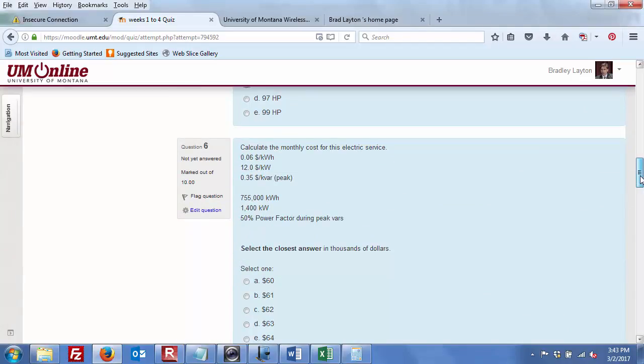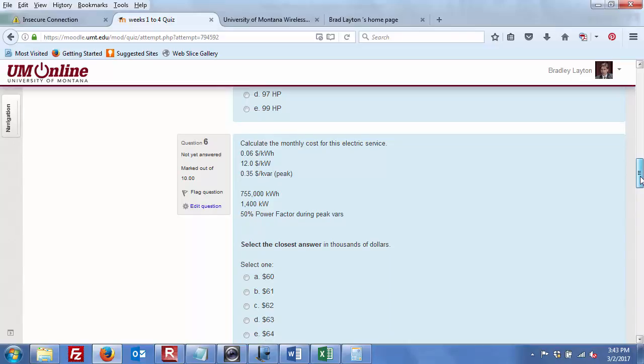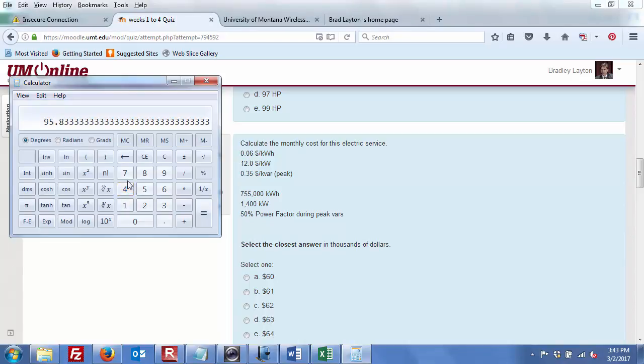Calculate the monthly cost for this electric service. Okay, 6 cents a kilowatt hour. So 755,000 times 0.06 equals, that seems too high. 755,000 times 0.06 equals 40. Okay, so we're looking at 45,300 for the power, for the electricity.